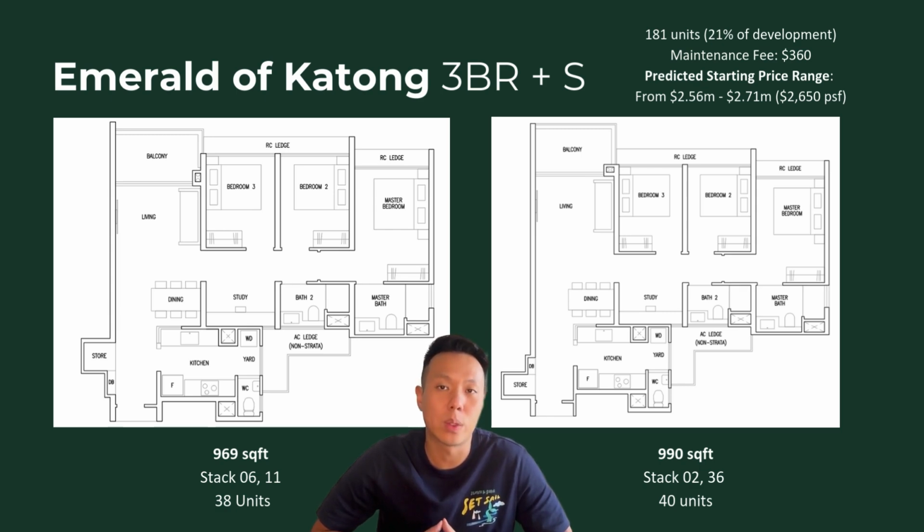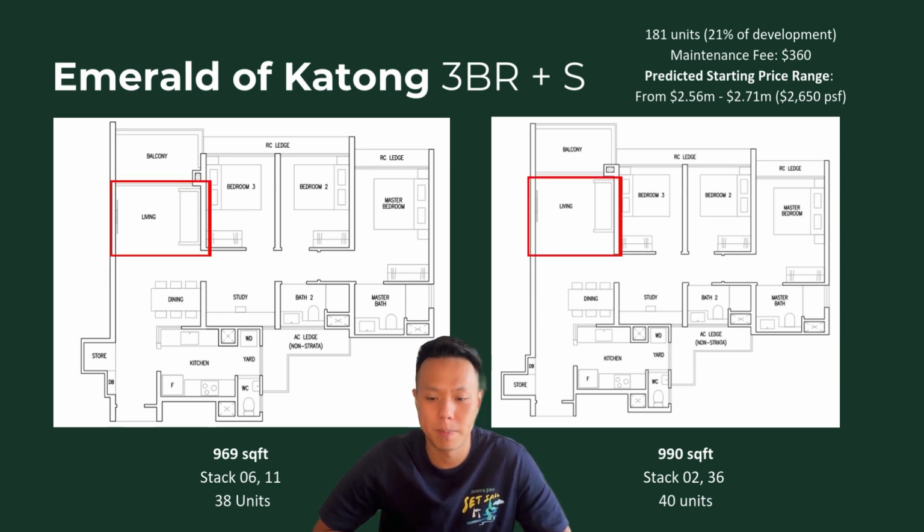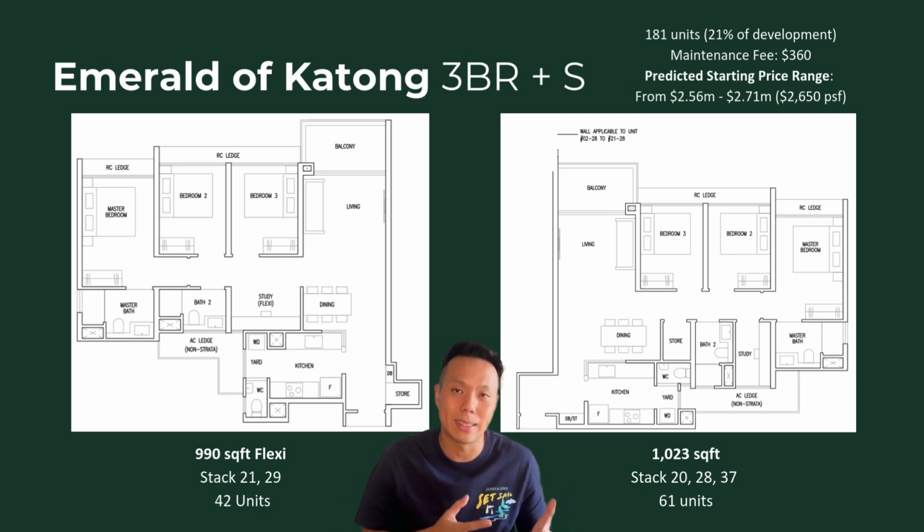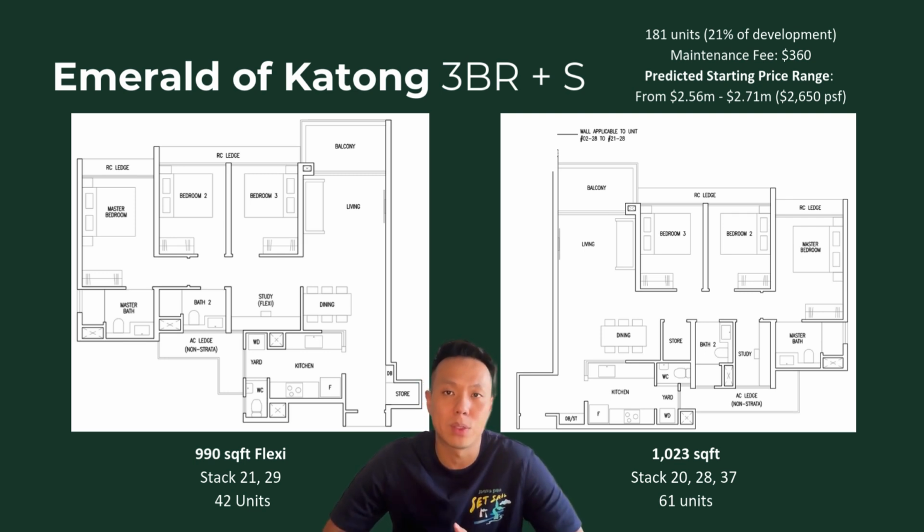So the first layout we are looking at is a 969 square feet. This layout already comes with a study and a yard, and if you compare it with the 990 square feet unit, the only difference is that the 990 square feet unit does come with a bigger living room space. And now, looking into the final 2 layouts, we have a 990 square feet flexi unit here. And the best part about this is that the study wall is actually hackable, which means if you do not need a dedicated study area, this layout will be great because you can actually expand your dining area and make your living room look a lot more spacious.